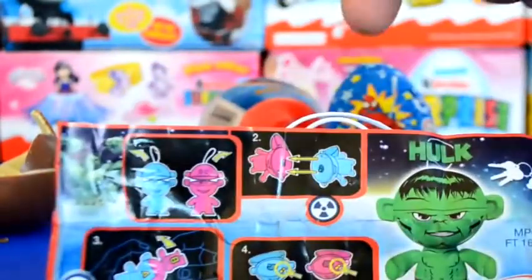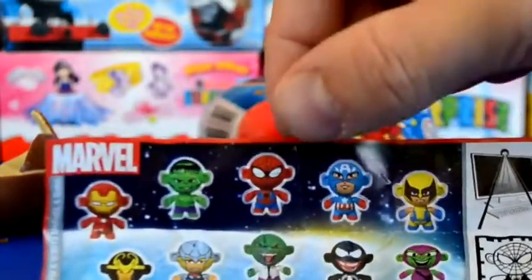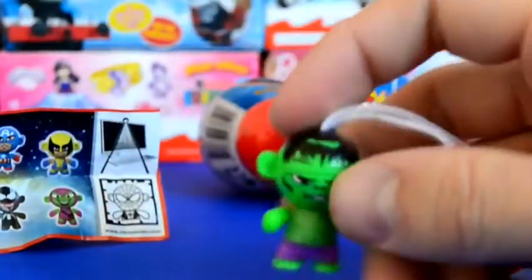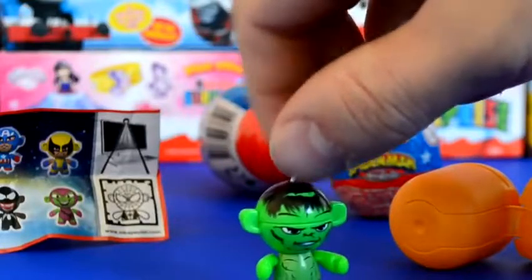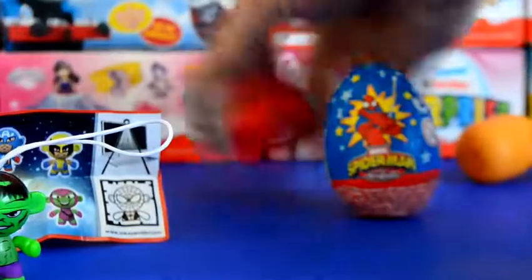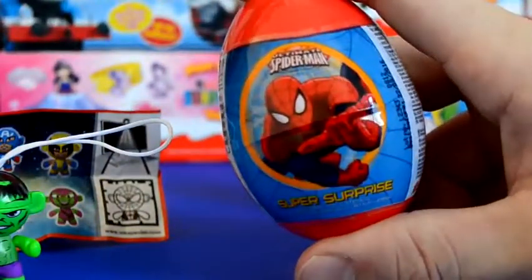So as you can see there, we got Hulk this time, which is a really good pull. But as you can see, the collection is fantastic. We got everyone from Iron Man, Spider-Man, Wolverine, Captain America. Just really cool. Just a really nice collection, that one. So that's my all-time favorite, this Kinder one.